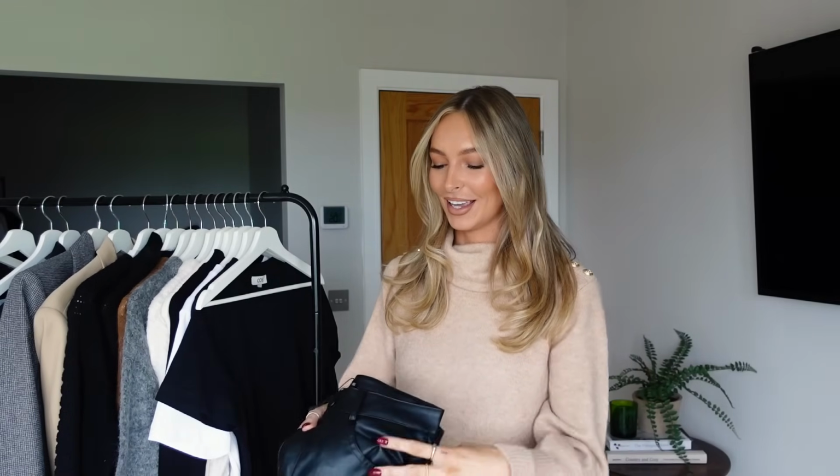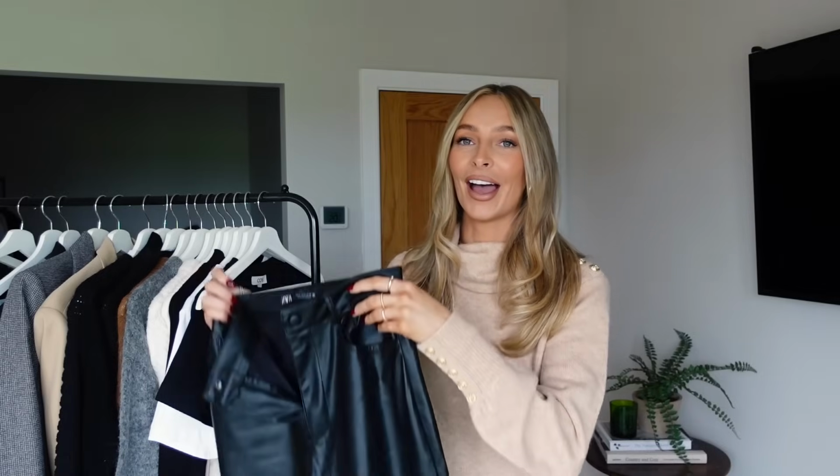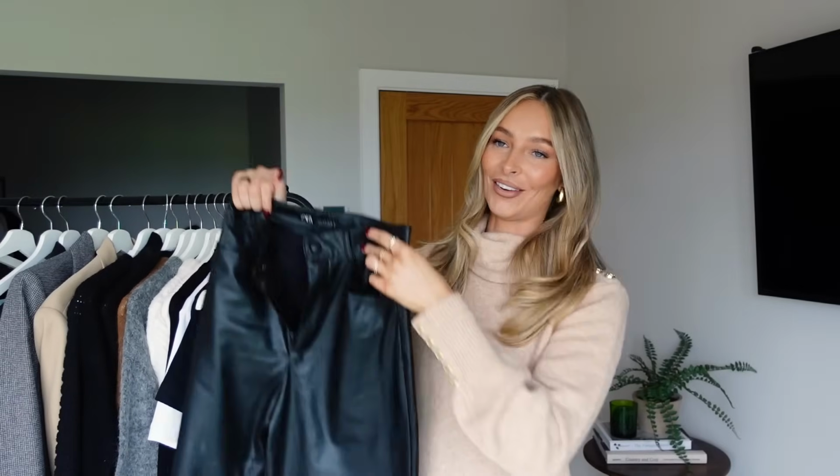Okay, these might just be one of my favourite pairs of trousers to wear in the autumn winter, and it's a good old pair of faux leather trousers. I just love these. I feel like they just add a little bit of a cool edge to an outfit. They're super comfortable and super warm. They're like a faux soft suede on the inside, so they're not like a sticky faux leather on the inside.